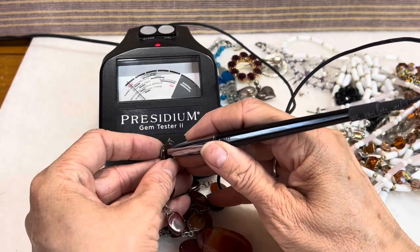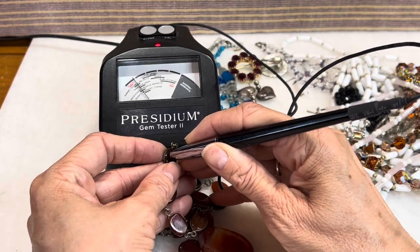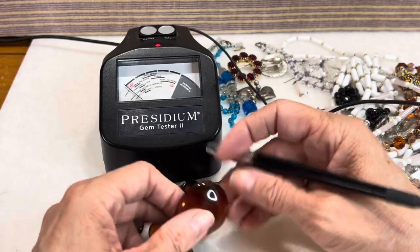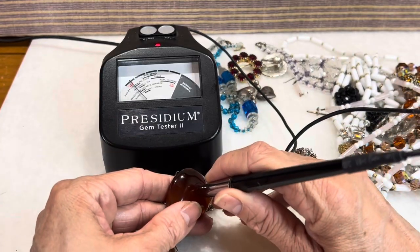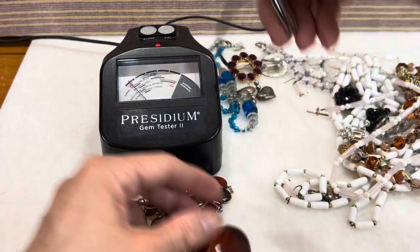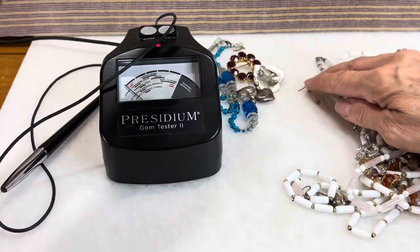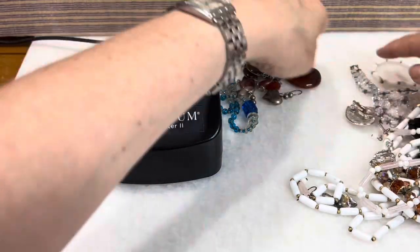Either carnelian or some type of agate. Usually carnelian for me falls on the lower end of quartz when I'm testing. And some carnelian can be darker than others. But a beautiful necklace nonetheless. So I got that.